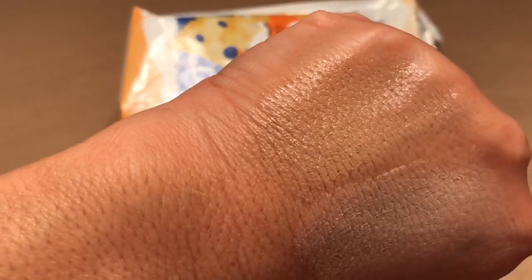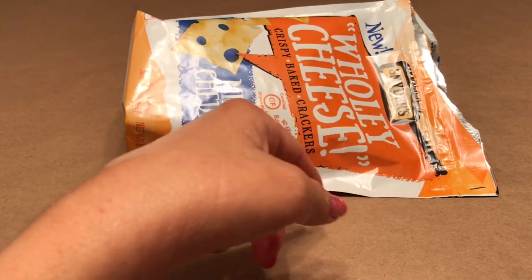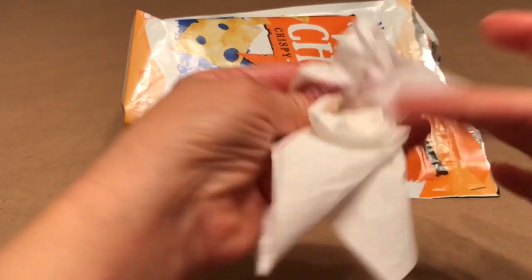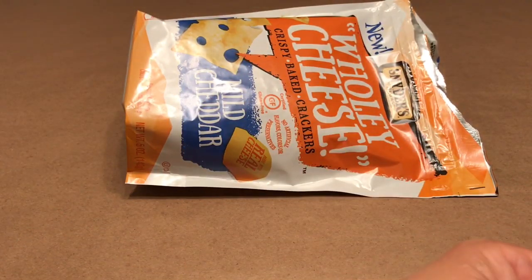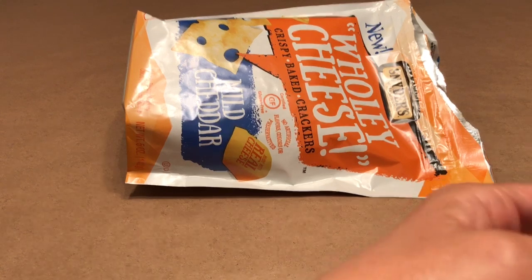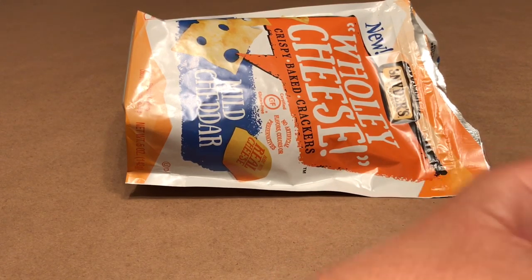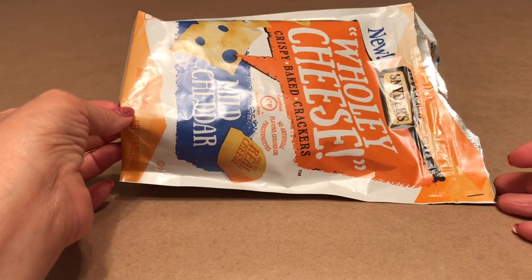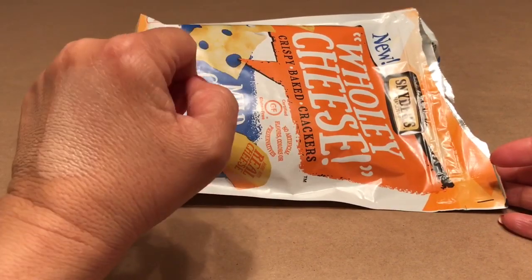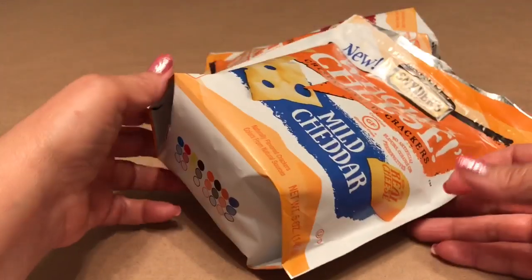I'm gonna let it sit while I go on with the reviews. I'm just gonna clean my fingers real quick with some tissue. Okay, and let me close it up and start with the reviews. As you can see in the background, I've got the Snyder's Holy Cheesy Crispy Baked Crackers. I purchased these, I think it was either Monday or Tuesday at the beginning of the week.